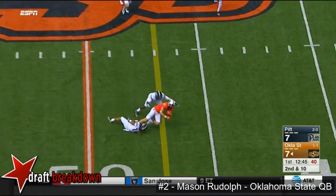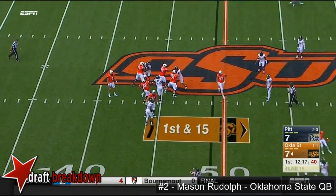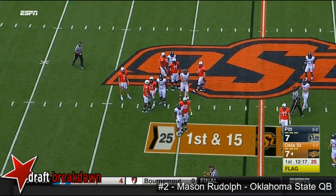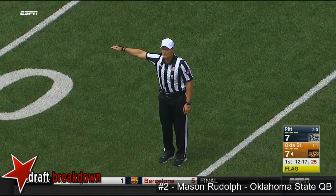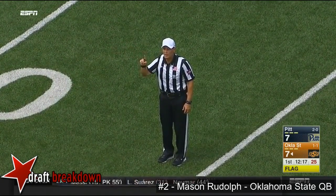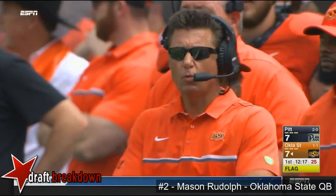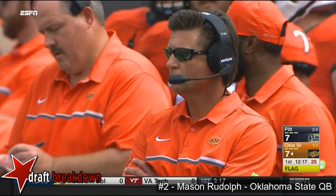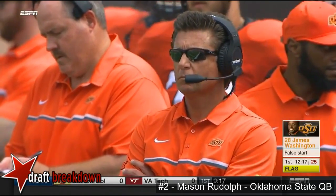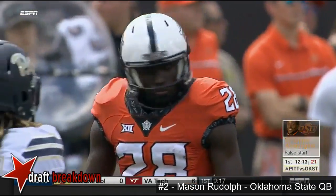Quick hit to this side, and Austin Hayes, who's into play from just short of midfield. And another flag and another false start. Another one against a wide receiver, this time Washington. Well, Washington's trying to get a jump to get downfield again after that long touchdown. He can't wait to get after it, but another example of what stops.